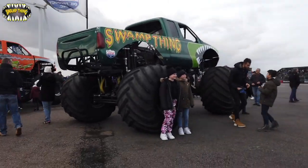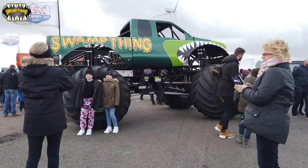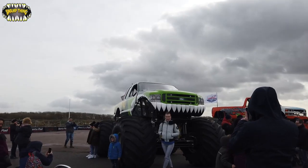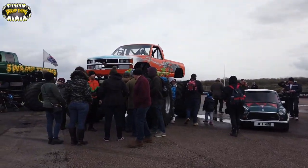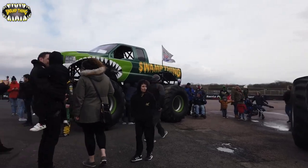So then we move on to the pit party. I'm having to dub this bit because of the wind. If you was there, you'd know how bad the wind was. That's why they have those big wind turbines in the back. Santa Pod is an old aircraft field, an airfield used in the war. And of course, it's on a very, very flat piece of ground. So the wind does whistle across there. So that is why I'm having to dub this part of the video.